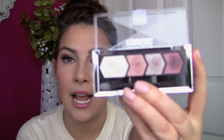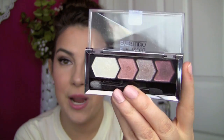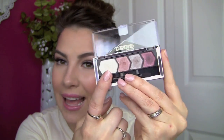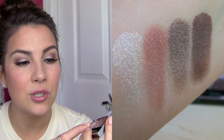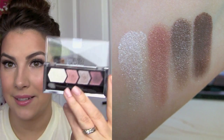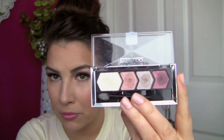And I also got an Eye Studio quad from the regular line that I couldn't believe I hadn't already tried. I was wearing this in a recent video. This is Taupe Temptress. Very, very pretty. They seem to always give you that shimmery, pearly champagne color. You've got kind of a rose gold, a taupe, and a burgundy. Super wearable. Love the way all those shades work in harmony with one another. And again, just part of the regular line, so you can find that anytime.